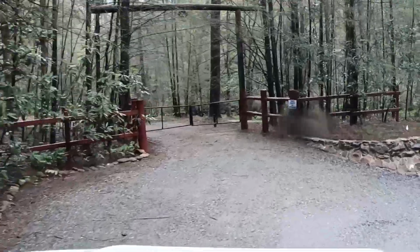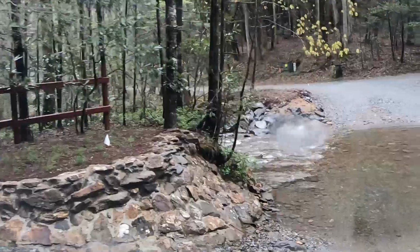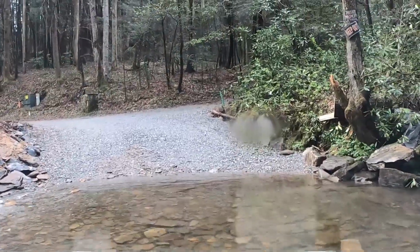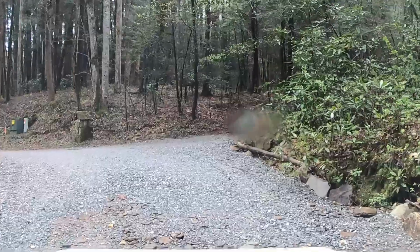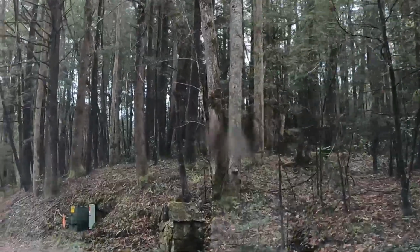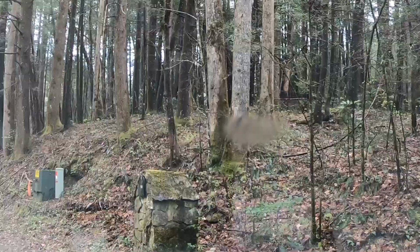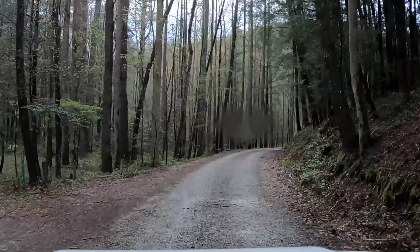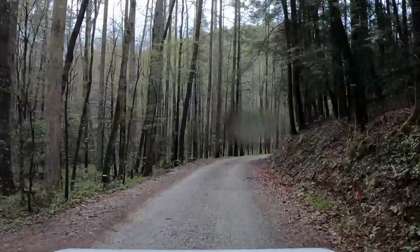Yeah, we're moving along here, and we get to cross Helton Creek. Nothing deep, no big deal, but it is a water crossing, so you know I'm going to get it on video. So we get to cross Helton Creek here and move up, and you'll see here in a minute that if crossing Helton Creek wasn't enough for you, stick around for a minute or so, and we get to cross it again and go back in the other direction.